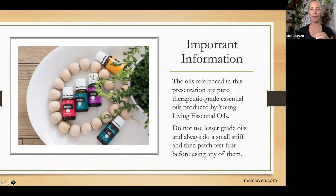So you want to first smell them and just make sure that feels okay. And then before you massage them over your whole body, do a little patch test. So you can just put a little bit of oil on this part of your wrist. And if you're a very, very sensitive person, mix it with a carrier oil and just check if there's any reaction and then use it. So don't just go, woo, I've got my kit, let's just put them all on me.